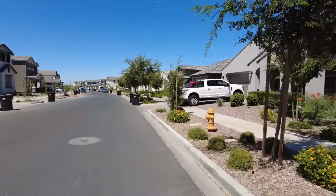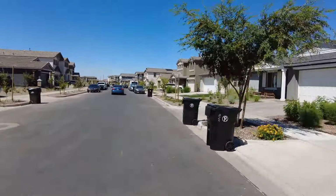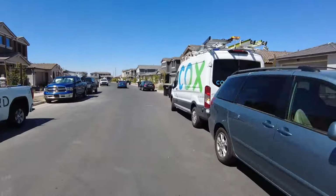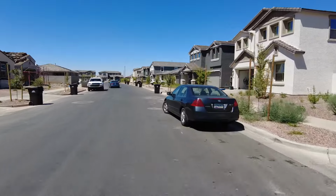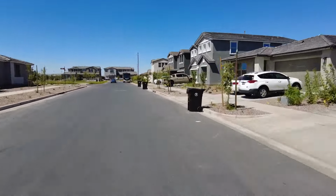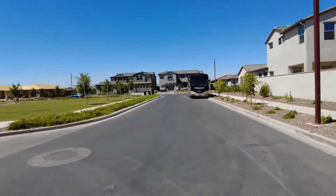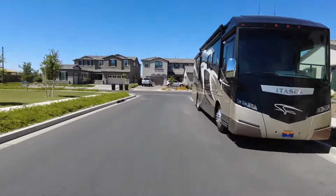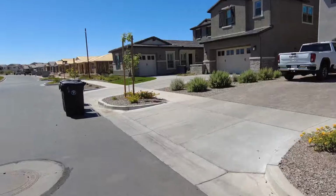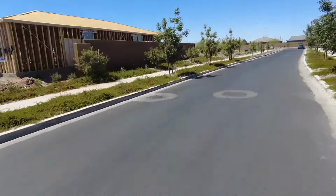Beautiful homes. You can see that there's just multiple different models available. Even though we've got some construction going on, we've still got a lot of people living here already. And then we just passed a green space on the left there. It's always fun to go out and just kick the ball or play frisbee in the green space.